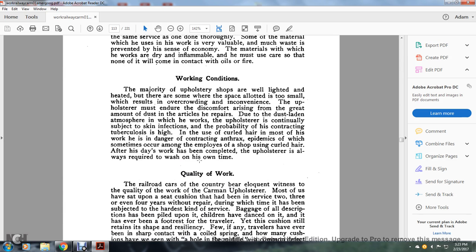Working conditions. The majority of the upholstery shops are lighted and heated, but the space allotted is somewhat small, which results in overcrowding and inconvenience. The upholsterer must endure the discomfort that arises from the great amount of dust from the articles repaired, with dust filling the atmosphere.